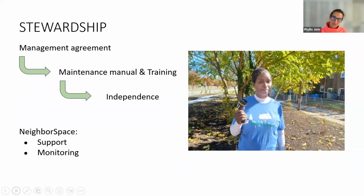So once the park is restored now, that's great. As I mentioned, we are responsible for stewardship in perpetuity together with our community partner. So we have this management agreement in place.